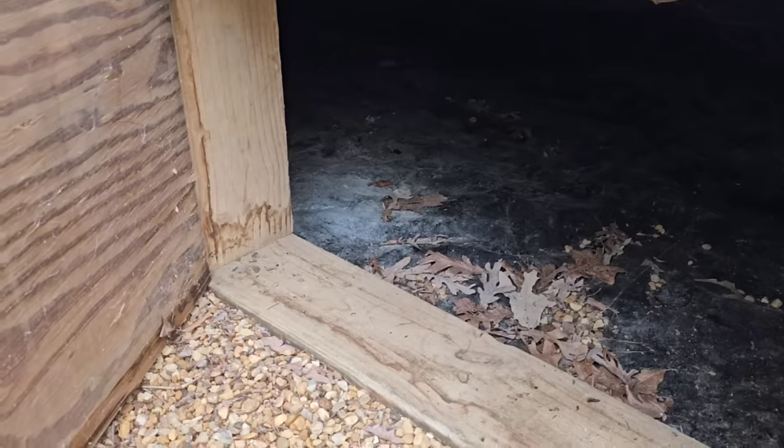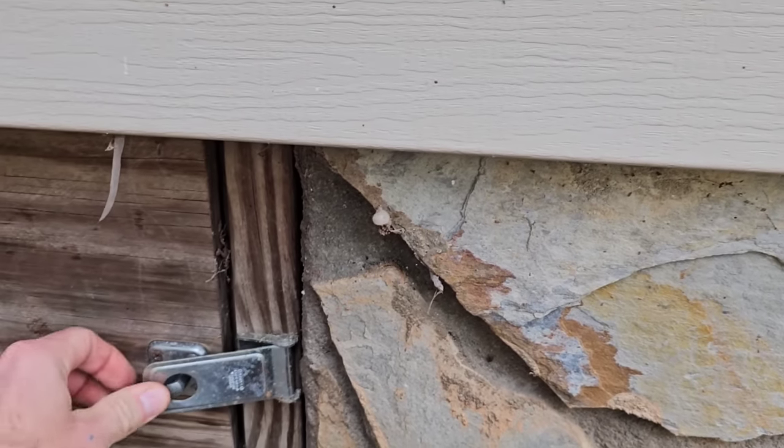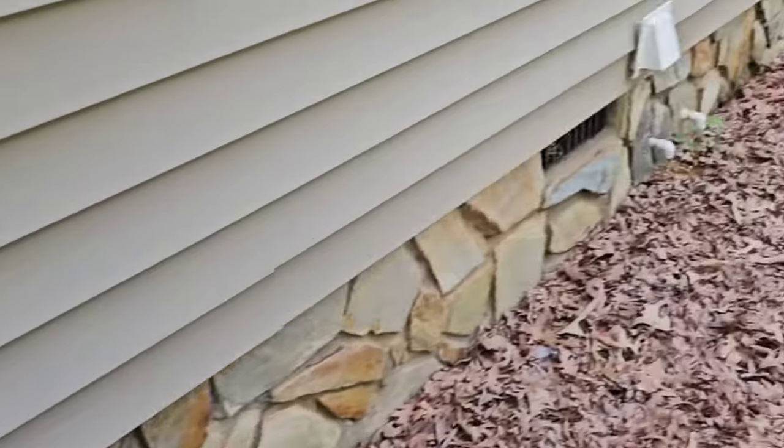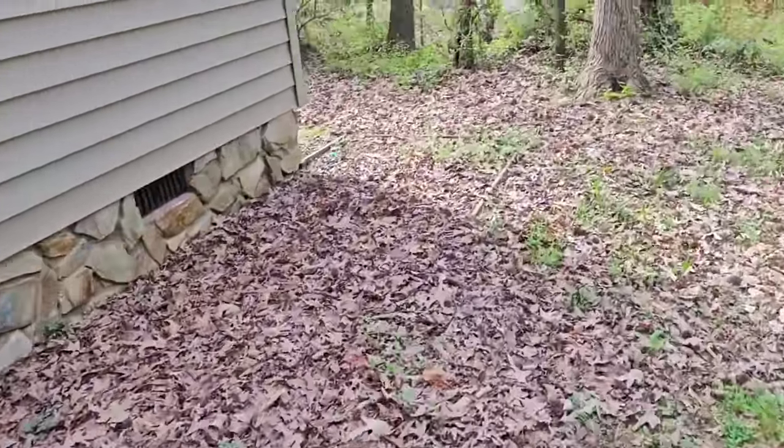Tight squeeze. I didn't see the bladder tank under here anywhere. I'll have to find it later. Just want to double check to make sure that the bladder tank's okay, because sometimes a bad bladder tank will actually start to rust on the inside of the tank, and that will give you your discolored water.